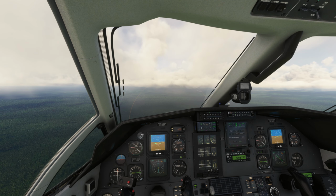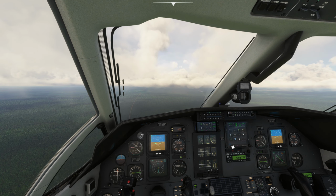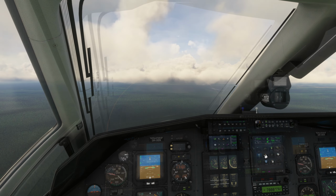What I'm really trying to focus on right now is just speed management. And just making sure when it's time to land, we are all settled.